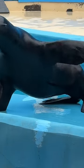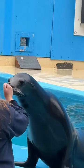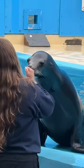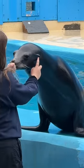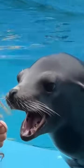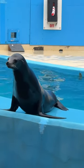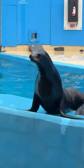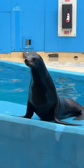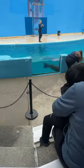Now, for those of you who are close enough to see the side of Joker's head, notice that he has these little ears hanging off the side. Those are called ear pinnae, or external ear flaps. Those of you who are close enough to see Pirate will notice that he does not have ear pinnae, or external ear flaps. Instead, he has little holes on the side of his head. Now, talking about ears, both of these guys can actually hear the same.